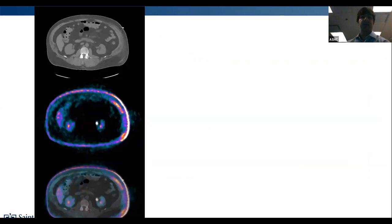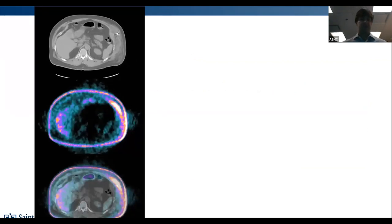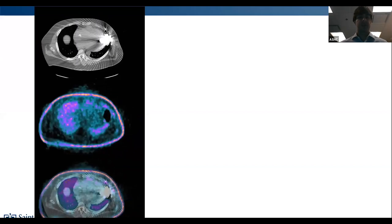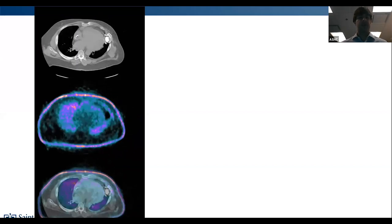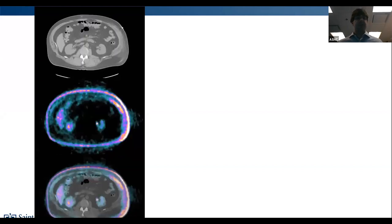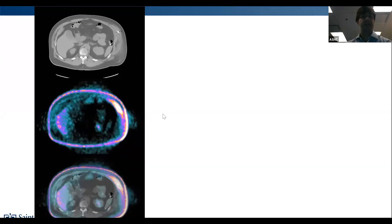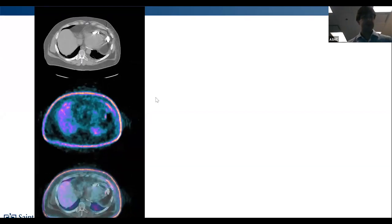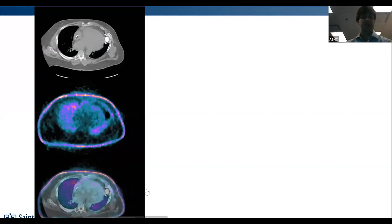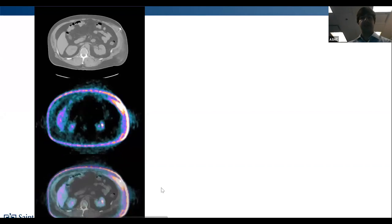And this is embedded in the PowerPoint here, so this will scroll through a few times, hopefully, but you can look at the fused images here. On the top is just the CT, middle is the FDG portion of the image, and then the fused is on the bottom. So what are people seeing here?